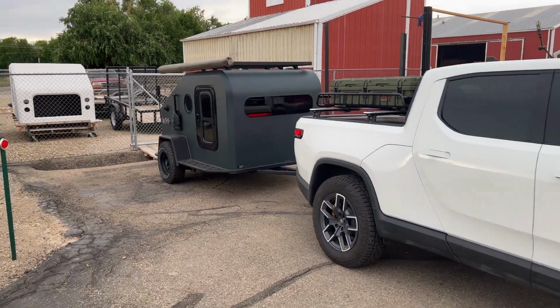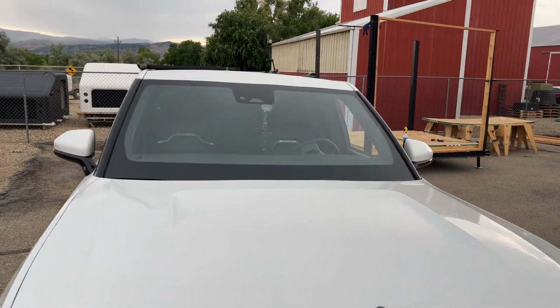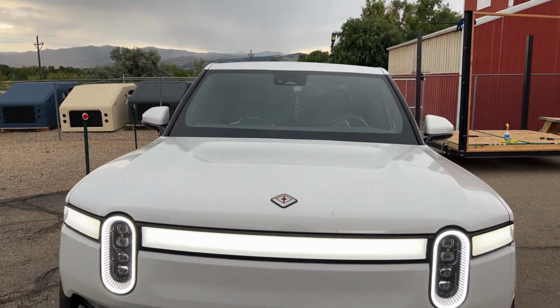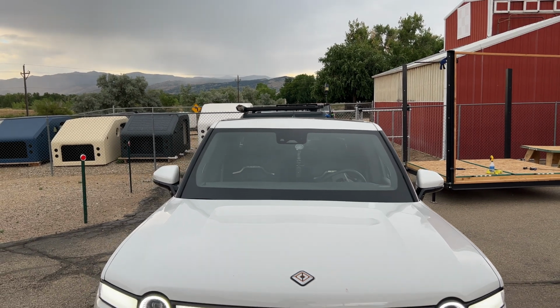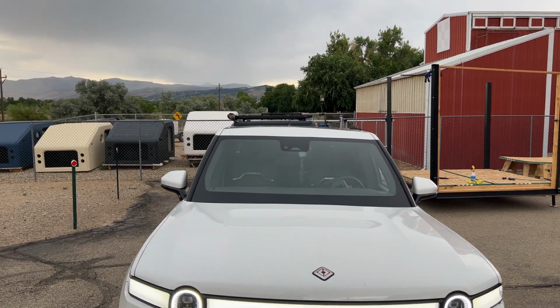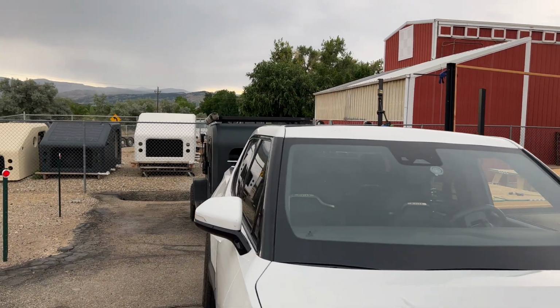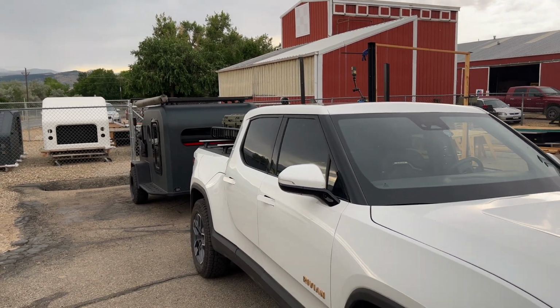So I also want to talk about the size, height-wise. One thing to note is that the trailer itself, it is a little bit of a downhill here, so it's a tiny bit above the profile of the truck. Not by a huge amount, but that's a pretty good profile, I think. I mean, behind this truck, you can barely feel it.